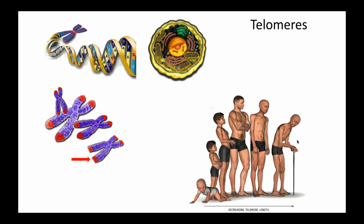We can see with this gentleman here, the skin doesn't look great. The muscle is atrophying. The skeletal system is atrophying. Hair, these types of things. Maybe his hearing and his eyesight. Every single one of those have been linked to the deterioration of the telomere. And that's the Nobel Prize winning research that was awarded that in 2009.